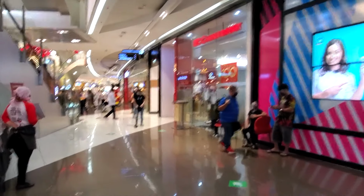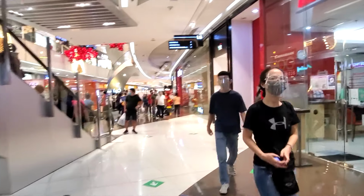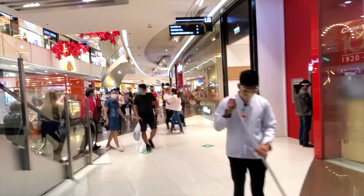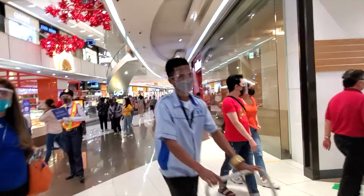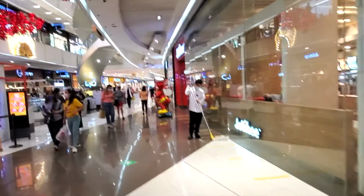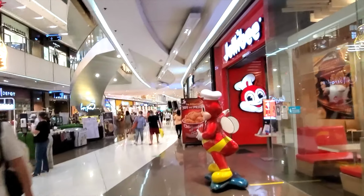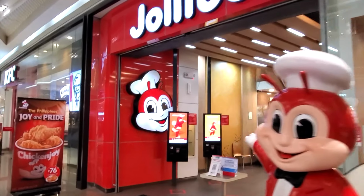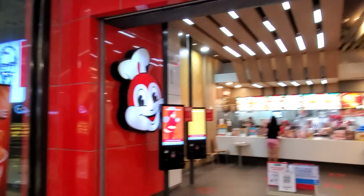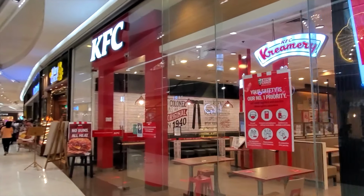Alright, taking a loop. A lot of the restaurants, from what I noticed, the higher the level goes, the more expensive the restaurant gets. So usually, since this is on the lowest level, you have Jollibee. You know, good. Most of the cheaper restaurants are on the ground level, from what I noticed. KFC.